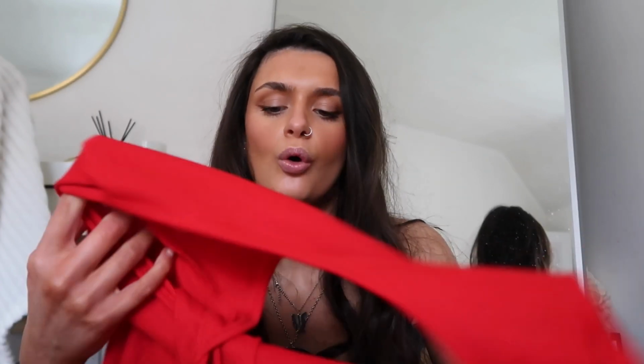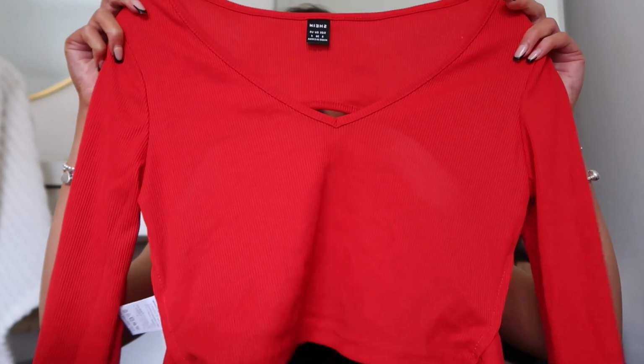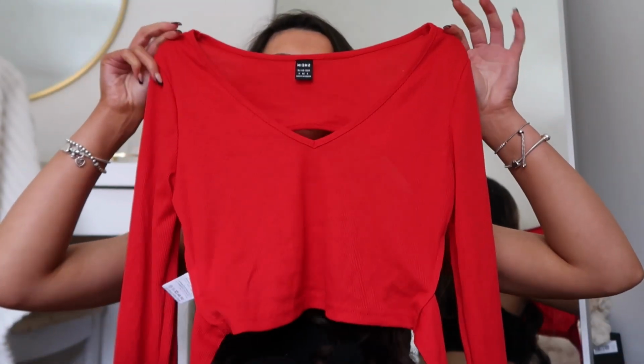I'm obsessed. Sticking with the red theme, I did actually pick up a new red top. This is a basic top, but with a little bit of something. I just love tops that are basic, capsule wardrobe girly, but also have a little bit of something. My posture through that mirror is terrible. It's just this nice red. I love this shade of red. It's proper bright, in your face red.